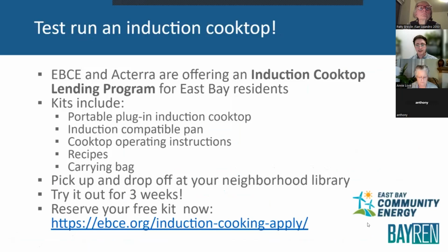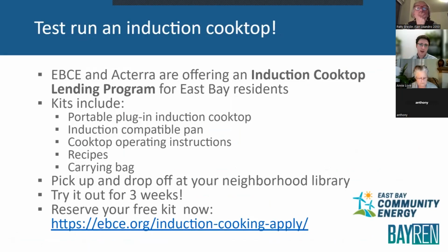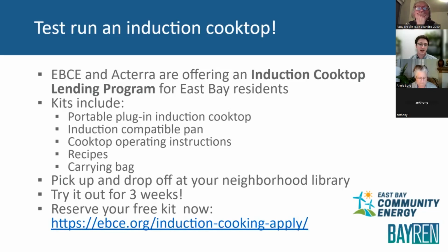And then the one last thing I want to pitch is, I mentioned East Bay Community Energy earlier on this call. They have a really great program with Actera, their local nonprofit, that is an induction cooktop lending program. If this sounds cool to you, you've never used induction, you just want to try it out before making the jump or committing to one, you can reserve a kit with an induction cooktop, a compatible pan, some instructions and recipes, and you would just pick it up and drop it off at your local library. You can get it for 3 weeks, completely free. I would really recommend this for anyone who is curious, but doesn't have any experience working with induction before. I think it's a great way just to get used to it and see if it works for you.